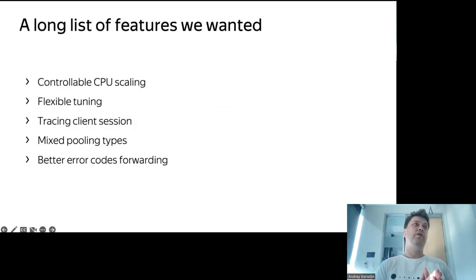And finally, we have a long list of features that we want. And basically, we were building a cloud solution. And the configs of PgBouncer didn't fit the cloud requirements.